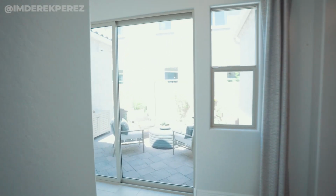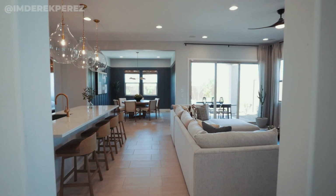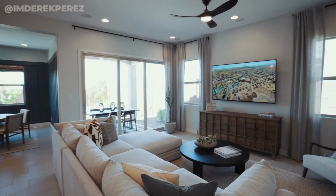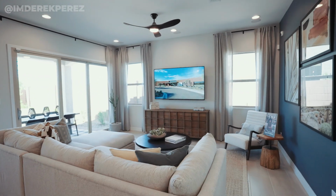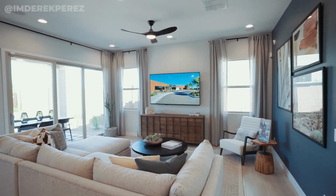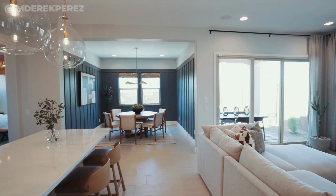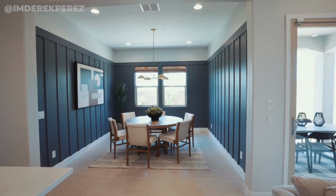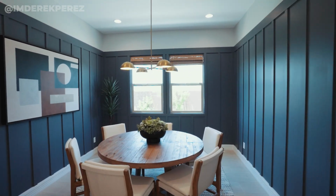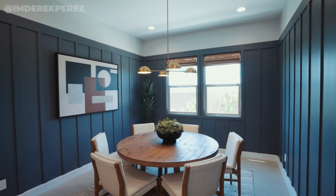Now, to come back in here, before we get to the master, we are greeted with our living room and dining room and kitchen. So this right here is our living room. Nice, I really like how bright and open it is. And if we come over to our dining room, right here, again, super nice, super wide, really love it.